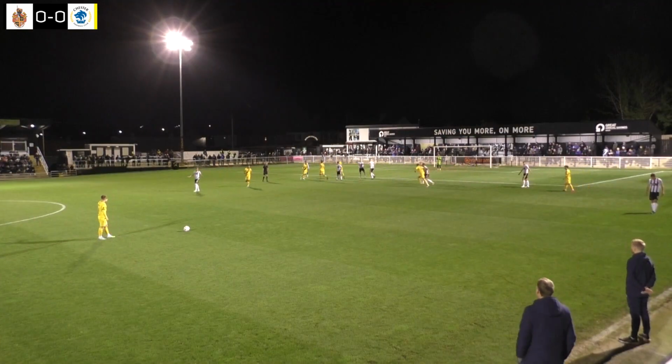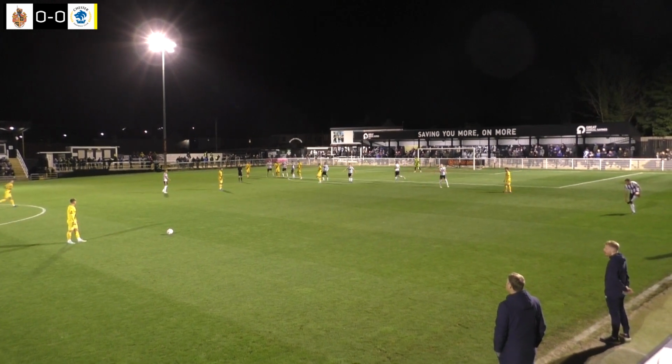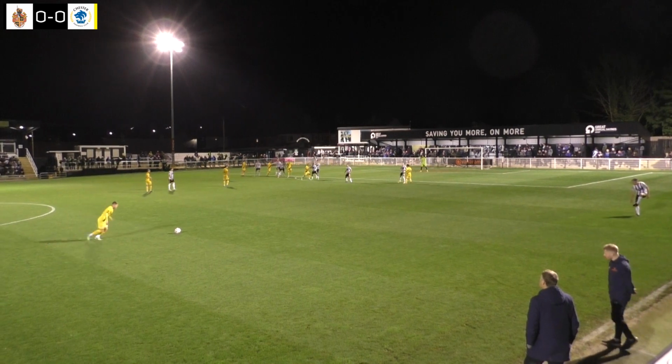Weeks is going to line it up. I think they're all now moving across the other side of the penalty area. I wonder what they've got up their sleeves here, Chester. Like you say, it looks... Keep your eye on Willoughby.